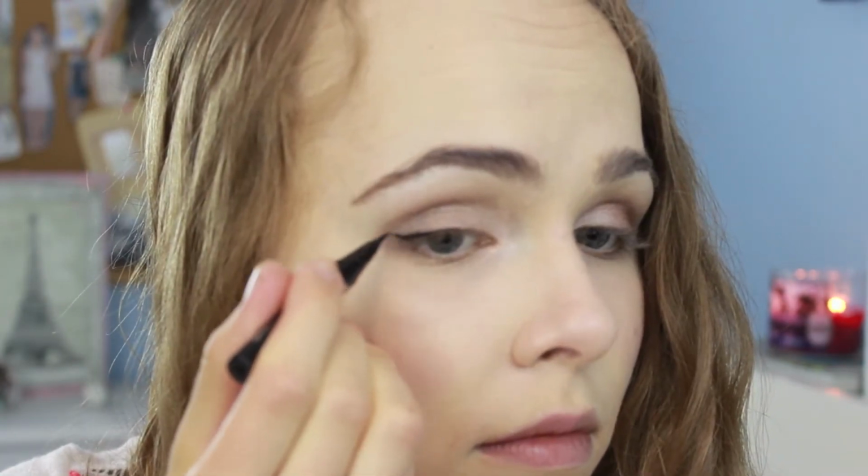So I'm going to make a small wing on this. I'm going to start at about my halfway mark, and I'm going to build up the line really gradually and then give it a little wing at the end. So once I've gotten that wing the way that I like it, I'm going to bring the liner in a little further, just so it's not like a weird start to the line.